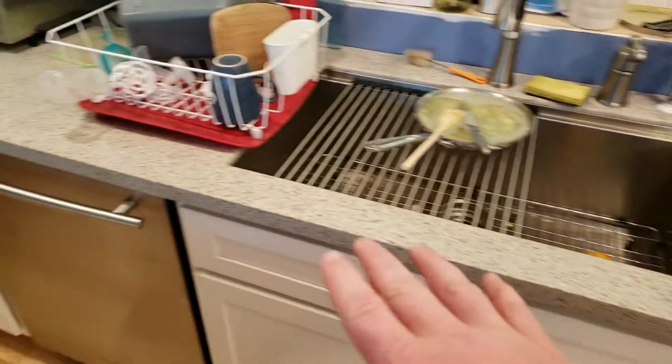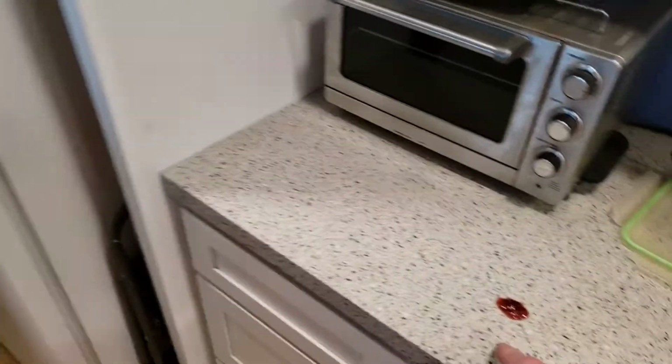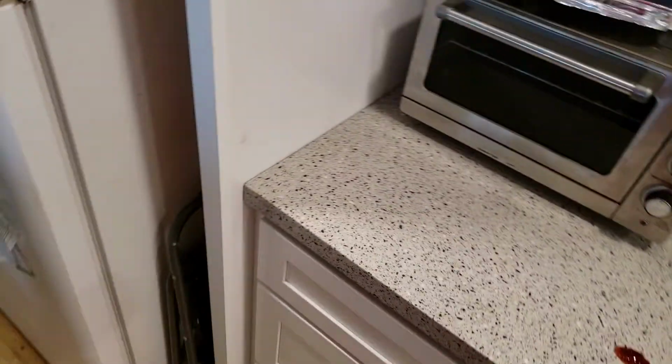Ignore some of the mess. We're not like the cleanest people. My wife left some strawberry jam there. I'll have to clean that up.